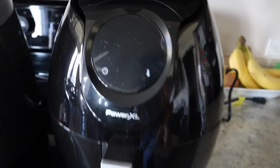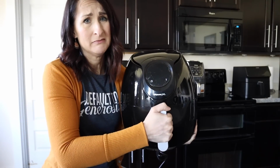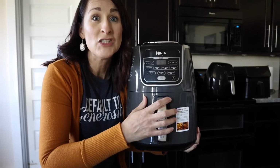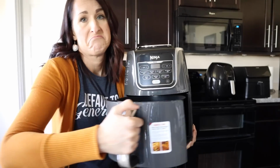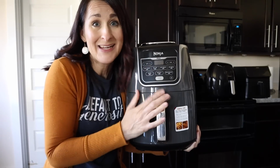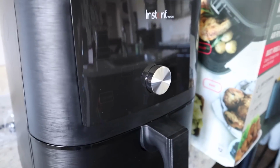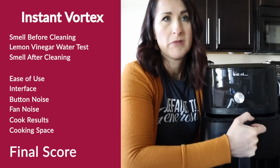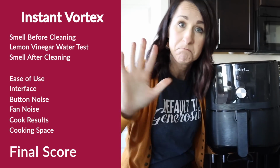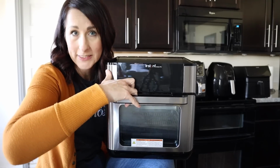The 7-quart Power XL right here. Yes, very strong chemical smell. I'm giving this one a 2. This is the Ninja Max XL. And I'm not smelling anything, so giving this one a 5. This is the Instant Vortex 4-in-1 6-quart. Yep, not smelling anything here either. A 5. And the last contender is the Instant Vortex Pro 10-quart oven style.